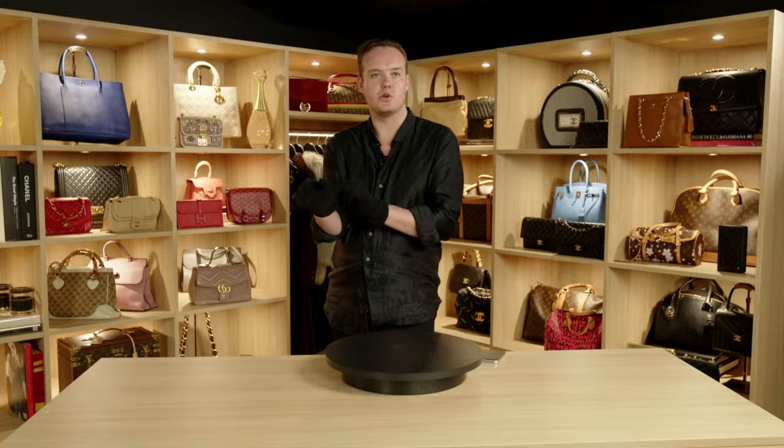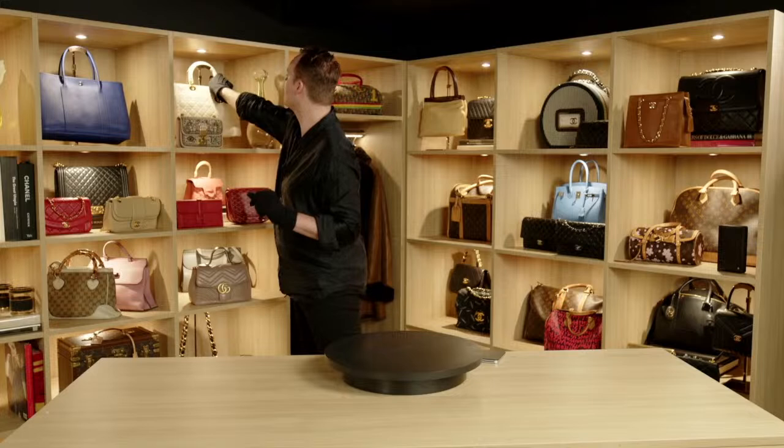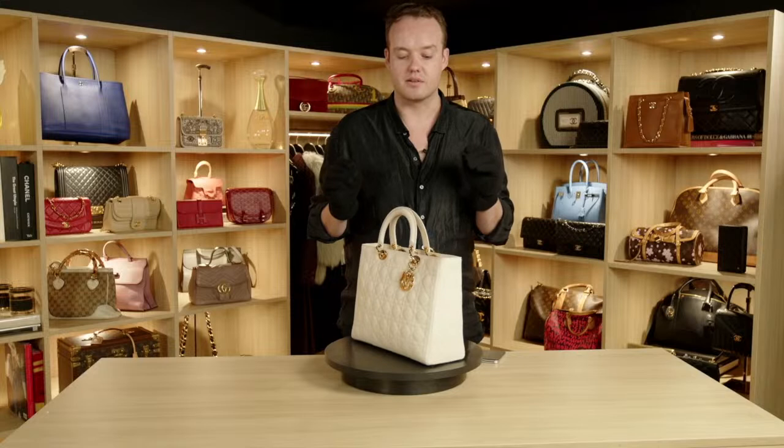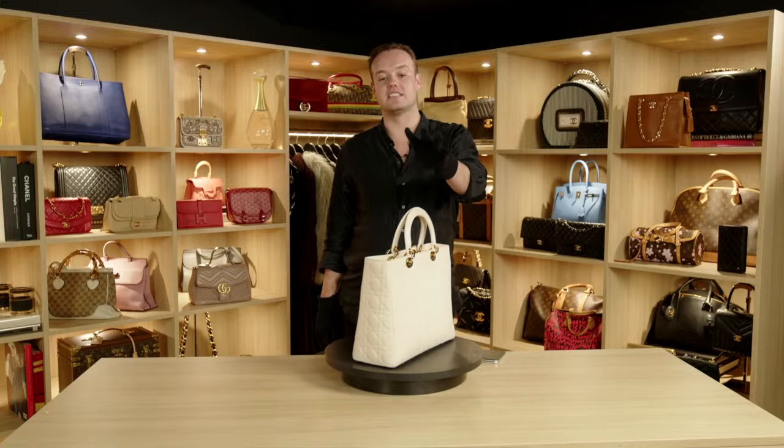And now we have this gorgeous bag next. This is the Christian Dior Lady Dior Cannage Quilted Large bag. I love this. Gorgeous gold hardware all the way around. This piece is from 2007, so this is pre-Maria Grazia Chiuri. This is the second largest Christian Dior Lady Dior bag. They make an XL size as well. So cool, right?